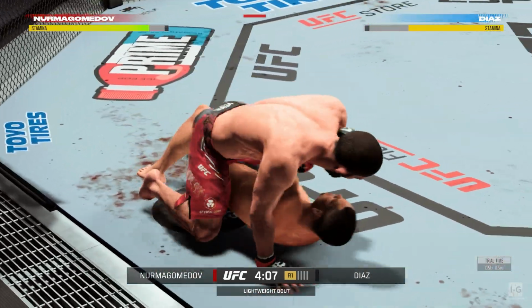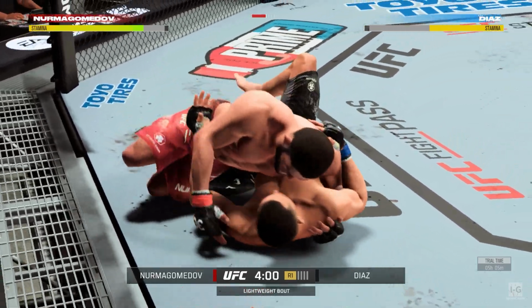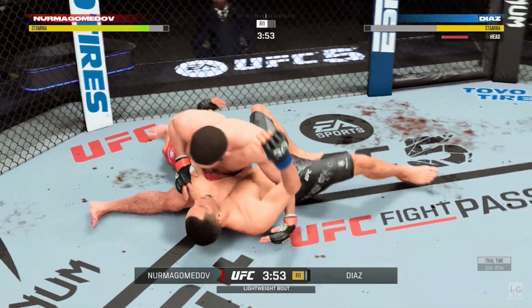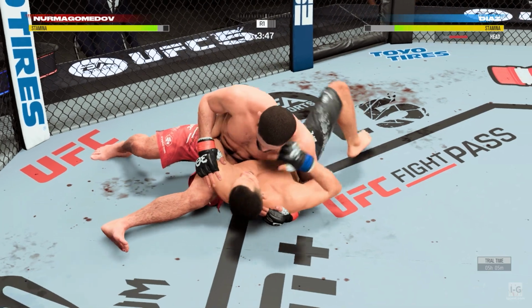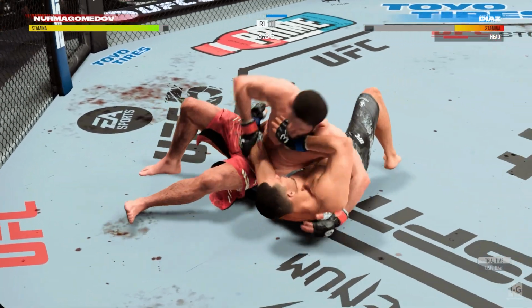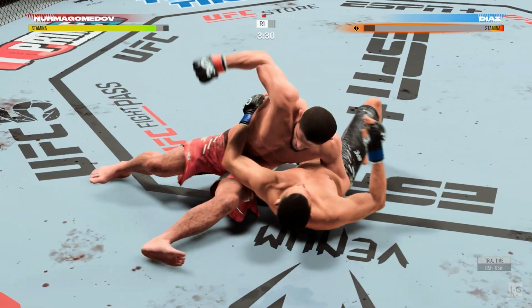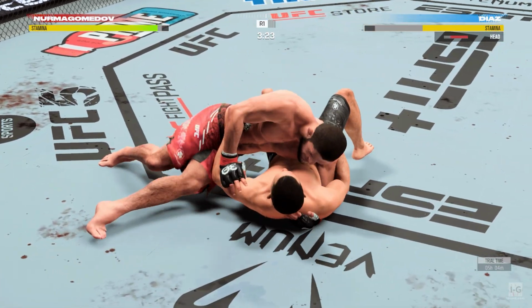There it is, now he's going to mount. Side control now, DC. A lot of options at his disposal from here. Oh, nice combination of ground and pound here by Nurmagomedov. I need you to scramble. Great job finding his shots from the top position.